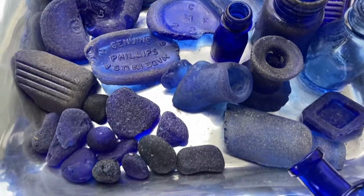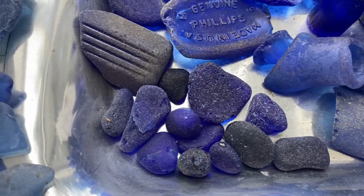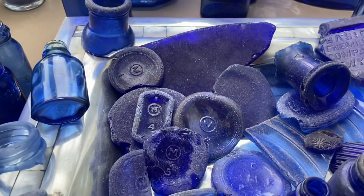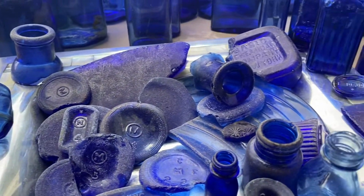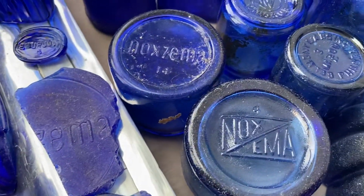So it's a highly collectible, highly desirable color to find on the beach. We don't find it as often as the other colors, depending on location. Here in Maryland, we find more of it because it was produced here, but in other locations, it's generally considered more of a rare color to find on the beach. But these are some of the sources.